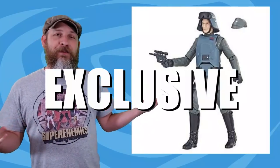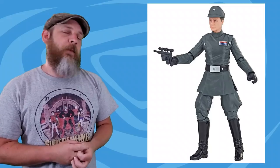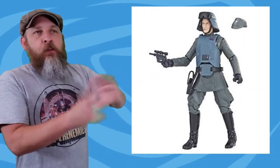Keeping with exclusives, here's what seems to be the Walgreens exclusive Star Wars Black Series General Veers. When they revealed Tarkin, I was like, they are never going to make any more of the officers, so we'll never see Piet, we'll never see Veers, and now we've seen Piet, and now we've seen Veers. I'll never see $1 million just drop into my bedroom. No? Looking great.